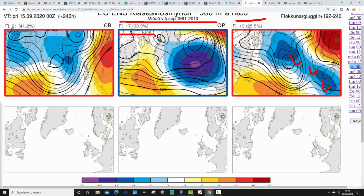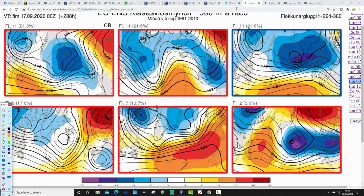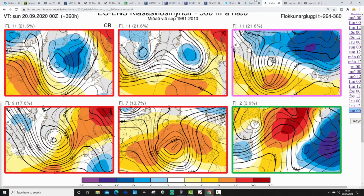So if we put the 17 together there with the 13 together there, the ECM ensembles are favouring, can you believe it, autumnal weather for the middle of September. In 2 weeks' time, these are the options that we're going to have on the table. This gets us to the 20th of September.